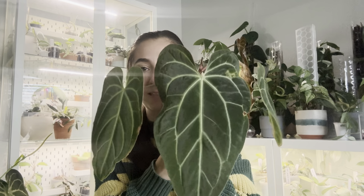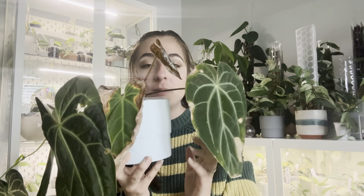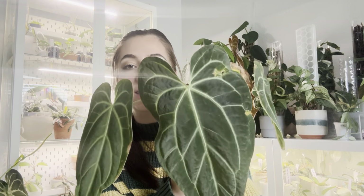I am at the stage in my plant growth journey where I cannot do one of these videos without having an anthurium because I love them so, so much. So here is the anthurium I chose. I know it's been on this Houseplant Favorites series a lot, but I love it. And it's growing so quickly for me now and it's sizing up really quickly. So I think it has to be on here.